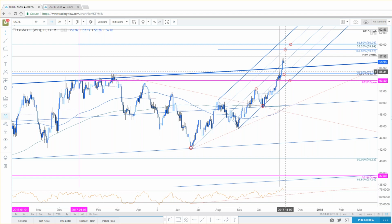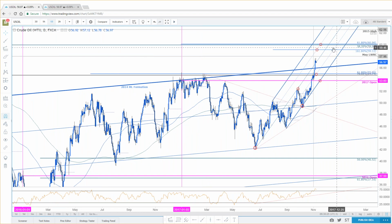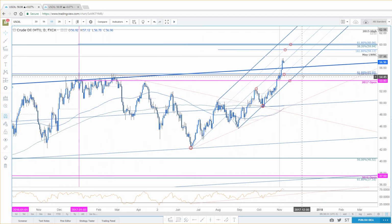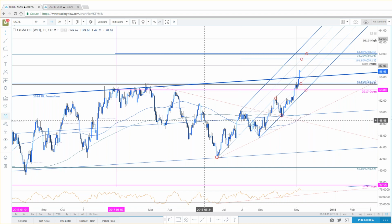So the play would be either on a pullback to look for long positioning or some stabilizing above 55, or if we were actually to reach into this region, I do think you start to look for more of a possibility for a pullback. A Fibonacci consideration like that is pretty significant. When it coincides on slope, that makes it even more significant. So I would be expecting some sort of kickback, some sort of corrective play off the 60 region if we do get into that level.